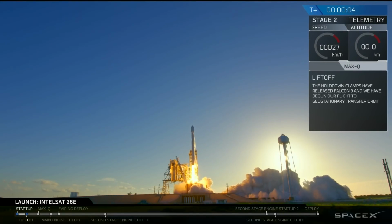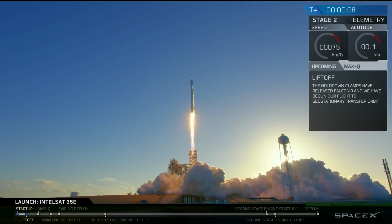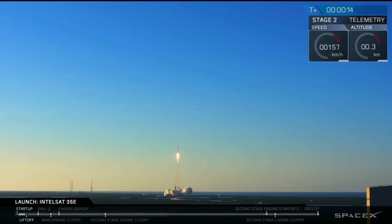Liftoff of Falcon 9. Falcon 9 is clear of the tower. Stage 1 propulsion is nominal. Vehicle is pitching downrange.